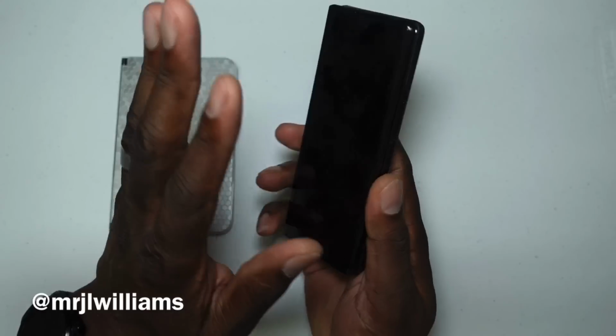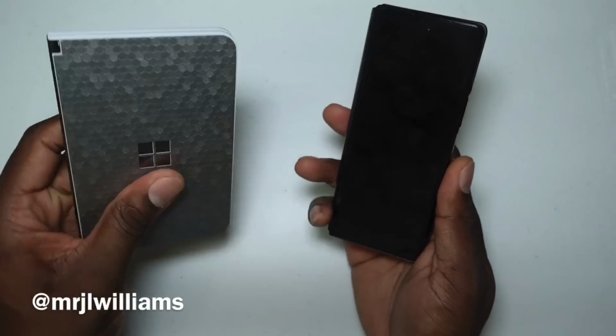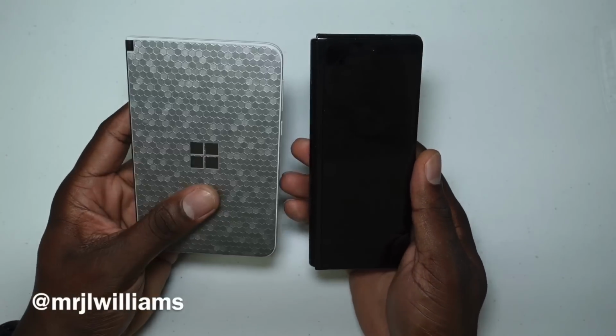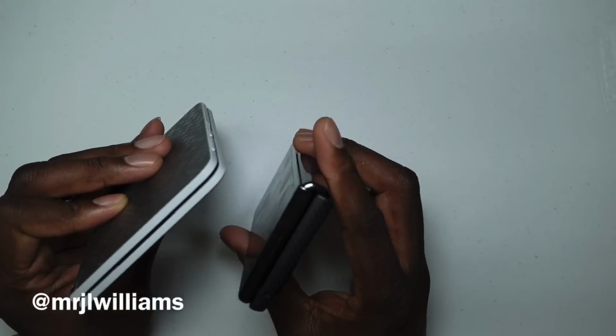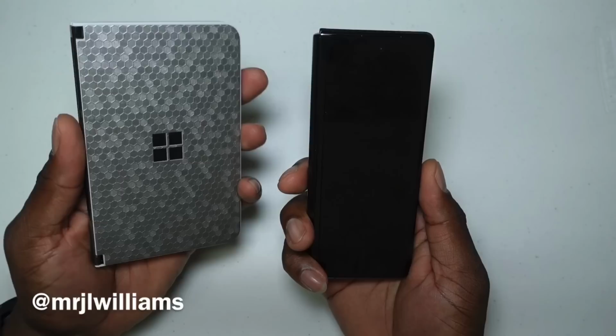I wish this came in a white. The Duo obviously comes in white, and I was easily able to cover it with a nice gray skin to preserve it. And I just like the way it looks. I just think the Surface Duo looks a heck of a lot better. Yeah. Hardware wise, I think it feels really good.